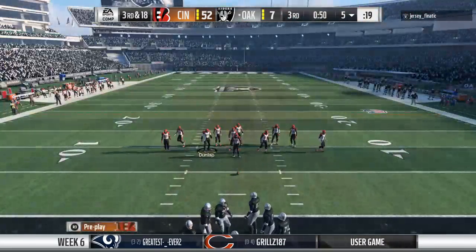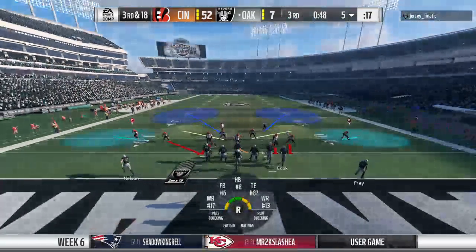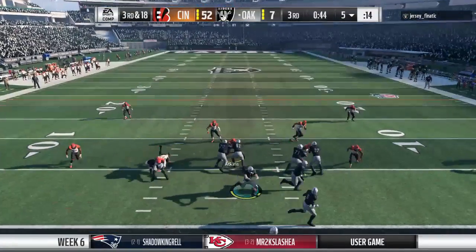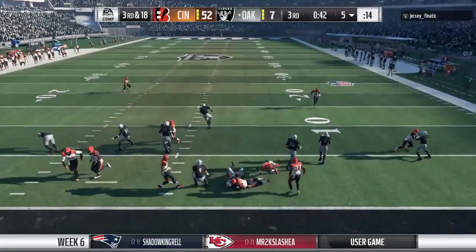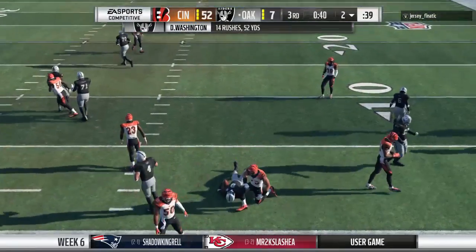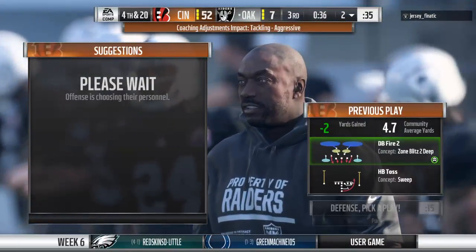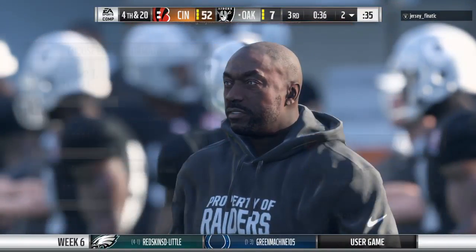The Raiders on third down. They've had their troubles, just 1 for 6. This will be a tough 3rd and 18. Right back to Washington. And a good hit there and knocked down hard. Losing 2 yards that time, and now it's 4th down.